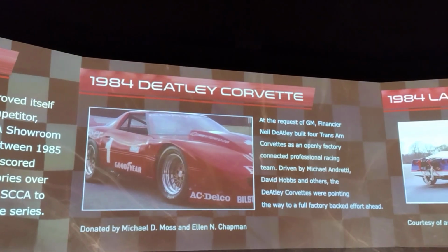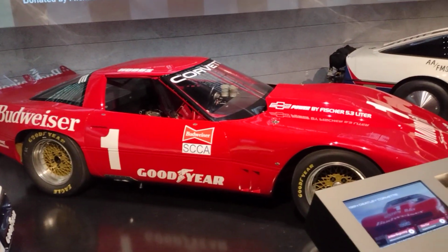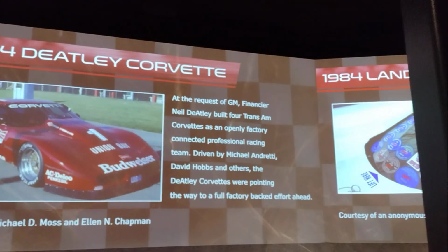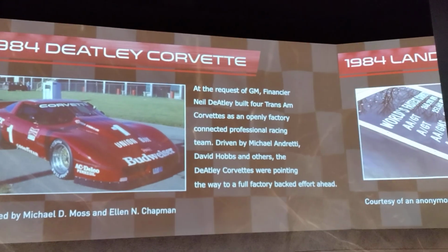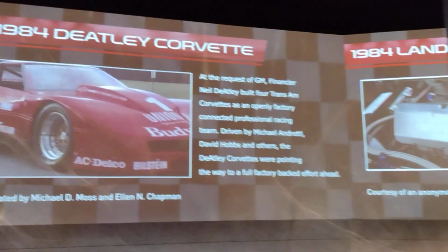1984 Dietley Corvette. I know a little about this, folks. Let's take a look here. And I'll let you read that for a second. You can pause it to finish reading if you like.